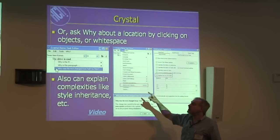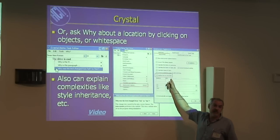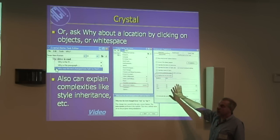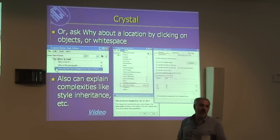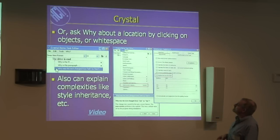And so actually what we found was that experts, if they wanted to get to this checkbox, it's often faster to use Crystal, even if you know where it is, because it takes you right to the right option. I'm always forgetting where that is, right? And if you've used Word 2007, this is even worse. Finding things, they totally reorganized it. Now you really don't know where they are.